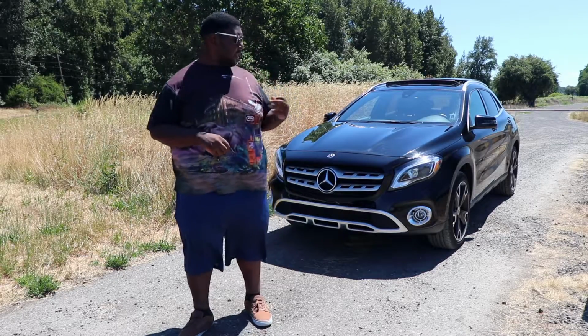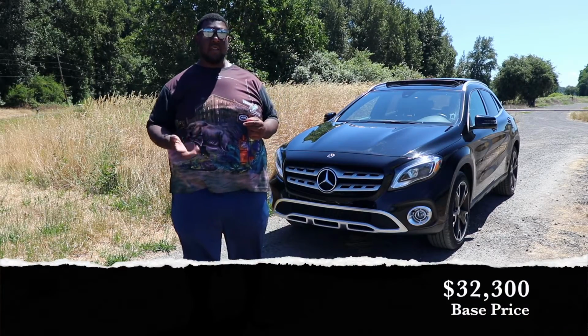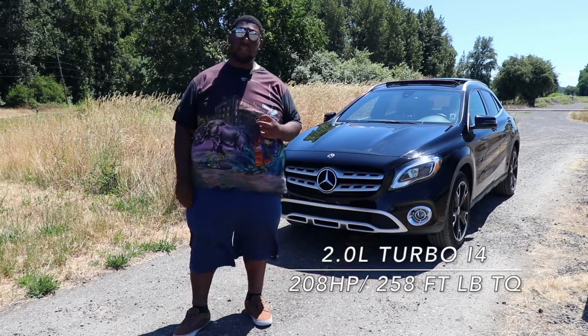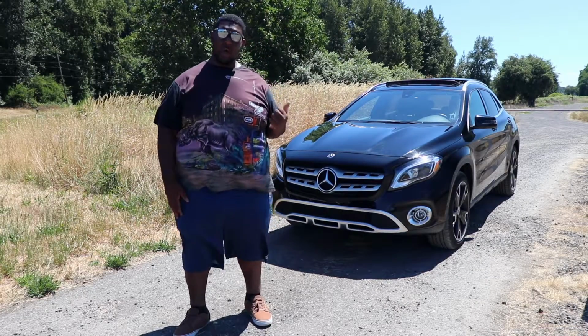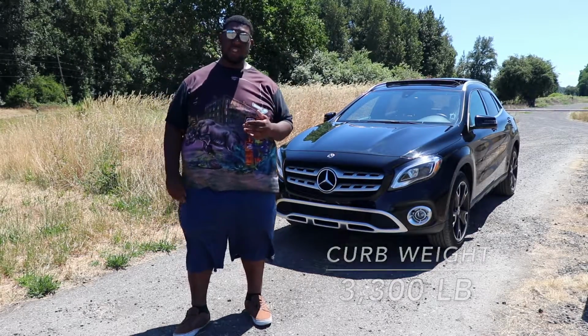So this one right here is the GLA 250, and technically this is the base model, and the base model starts at about $32,000 or so. It comes standard with the inline turbocharged 4-cylinder, making 208 horsepower and 258 foot-pounds of torque. And since this vehicle is not the all-wheel drive model, this only weighs about 3,300 pounds or so, which is not bad.